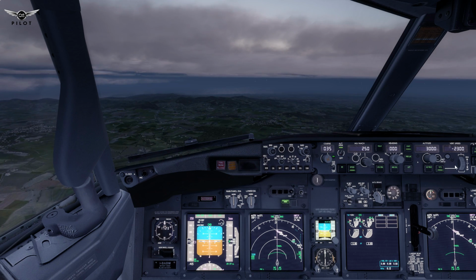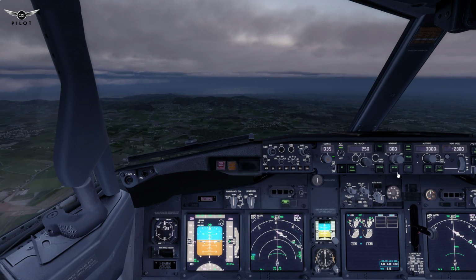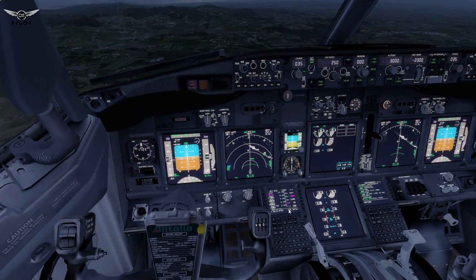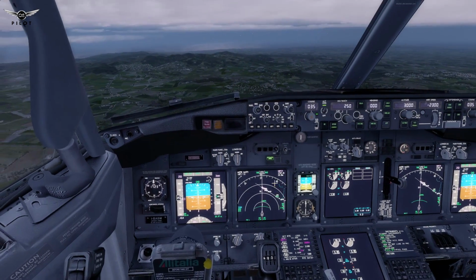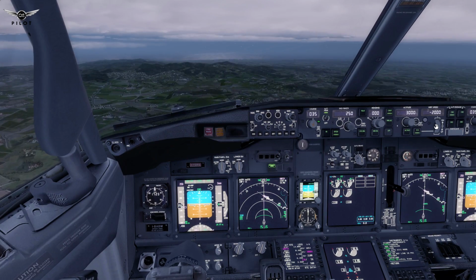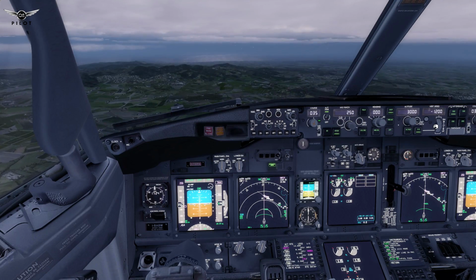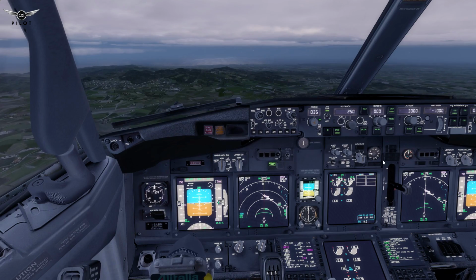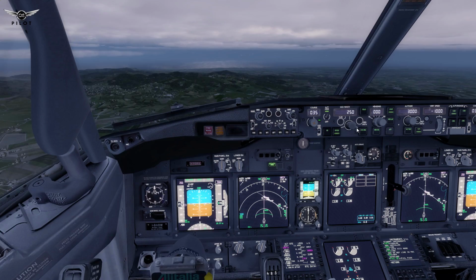Alright, so I think what we can do is arm the speed brakes for our approach. Alright, and here's what I'm going to do. I'm going to reduce our rate of descent. We're almost there, so we'll take it to 1,000 feet per minute now. And I'm going to start reducing our speed.